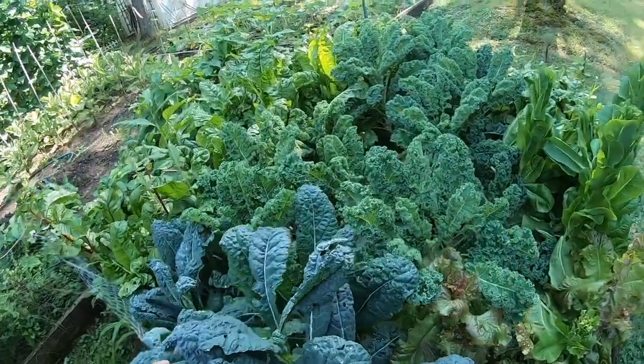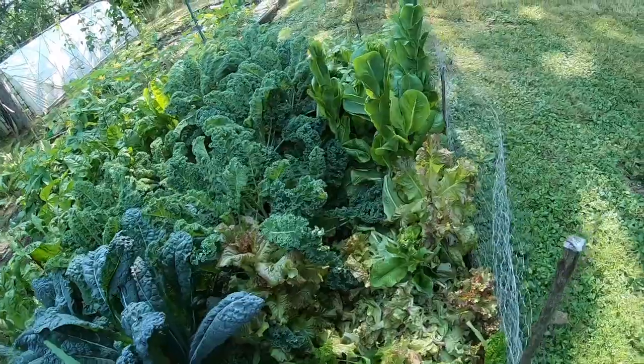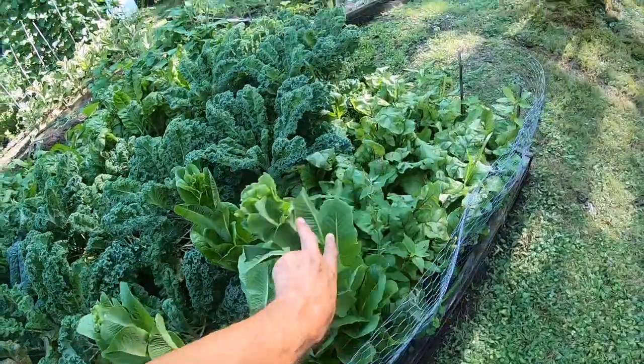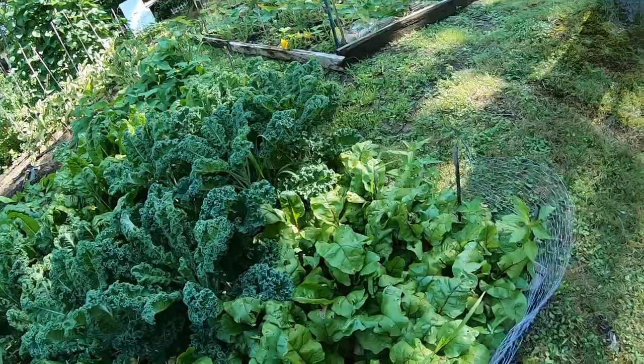Brassicas, the greens are doing really well. This kale looks gorgeous. I have to start harvesting some of this stuff. So all my lettuce started bolting, of course. We had a really long and hot week while I was away, so it makes, you know, complete sense.